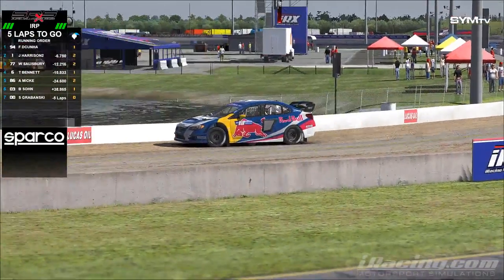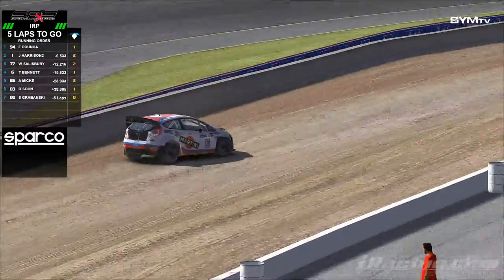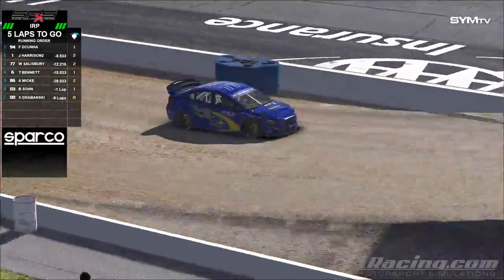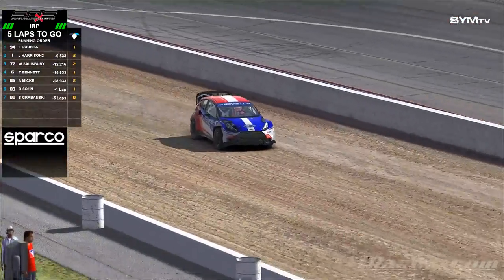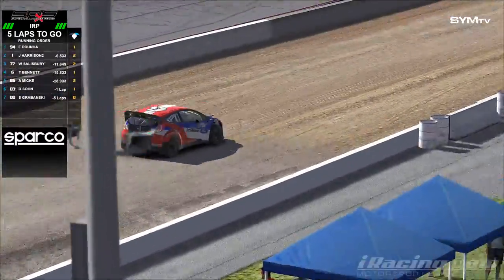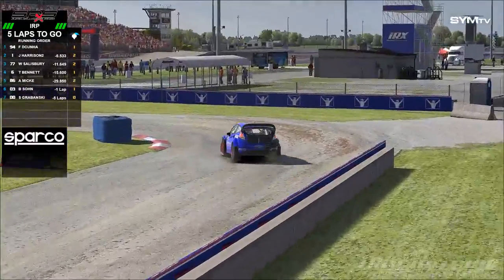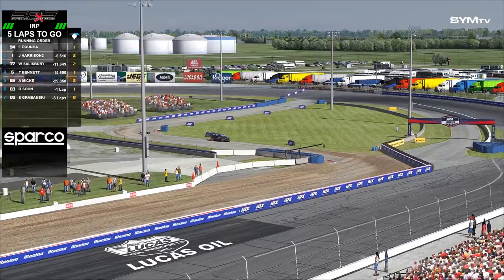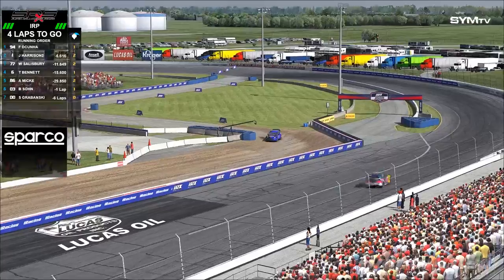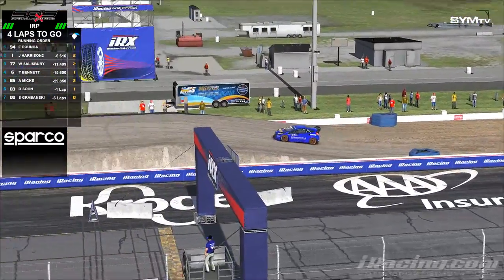Meanwhile, up front, a 7-second lead for Dacuna. Here comes Harrison. A couple more seconds back to find Salisbury, then Travis Bennett in the Ford EcoBoost Fiesta. And of course, Andrew Mickey with the severely torn up right side of that car. Not the prettiest looking car I've seen all day. And there goes Dacuna sliding by with four laps to go now.